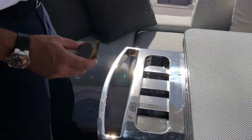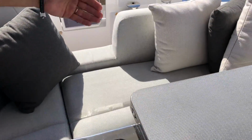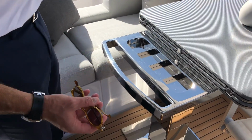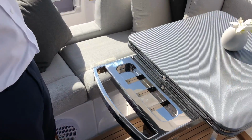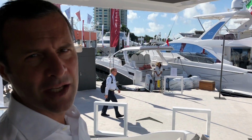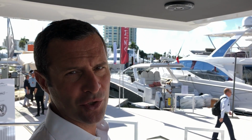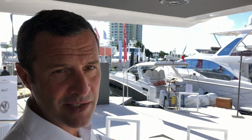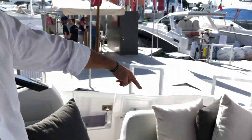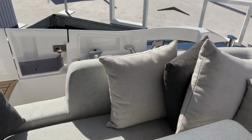Without going into it in detail, that backrest removes, and this entire area unfolds this way, and all of that area from the outside is storage designed for the European market, specifically for a life raft, which in Europe is mandatory. For the US, either for a life raft, for the ones more inclined to more safety and security on board, or extra storage. So that is an immense storage volume.